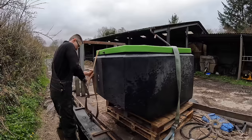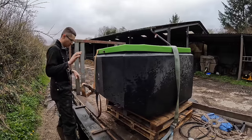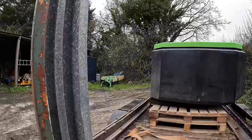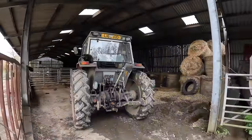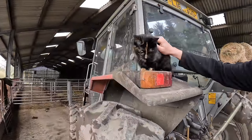I think it will. It should do, shouldn't it? No, lift it. It's got floppy forks. Right, you want to lift that off? No. Okay. Oh, there's Molly. Molly's on the tractor. Molly. Hello. How are you doing? Tractor cat Molly. Are you going to get off? No, mate.